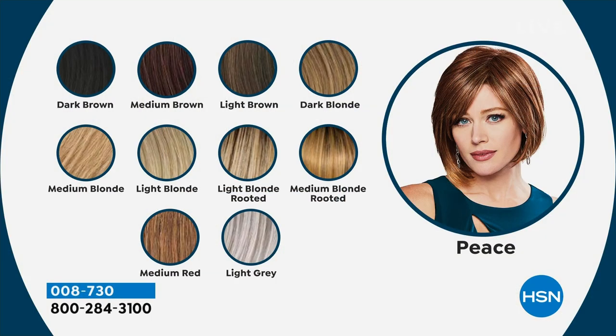Here's a look at the colors. I'm wearing the light gray. It's available in the medium red, the medium blonde rooted. I love these rooted ones that you guys are doing. The light blonde rooted, the medium blonde, dark blonde, light brown, medium brown, and dark brown. And if you want black, the dark brown is the choice where it's black. Absolutely, yeah, well done. 7 to 11 shades for every single colorway.